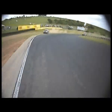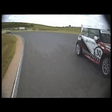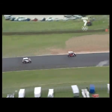Up the inside, Nathan Gear. Bush bashing through the scenery. Not much traction out of there, dude. You got to keep on the black stuff. Bargwanna hangs on from Paul Fiore.